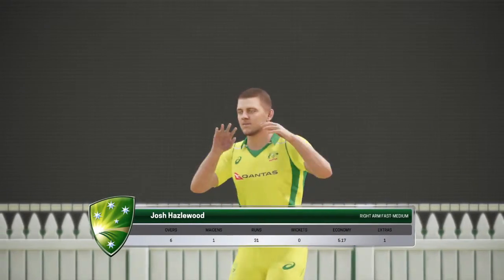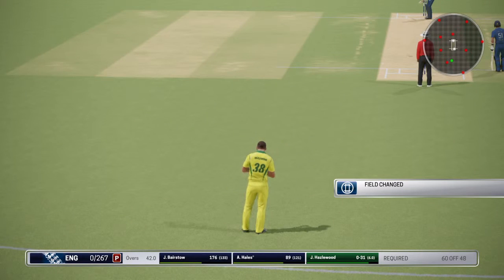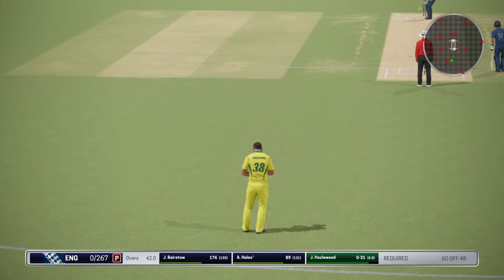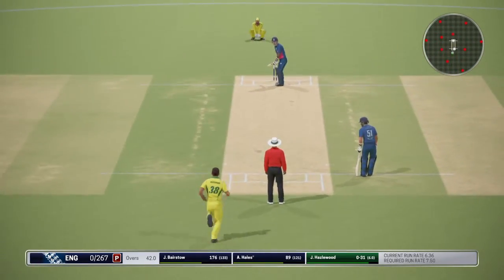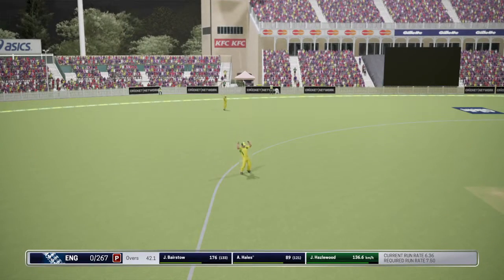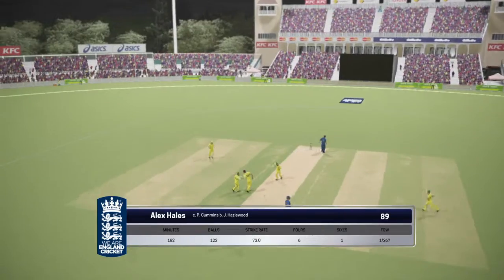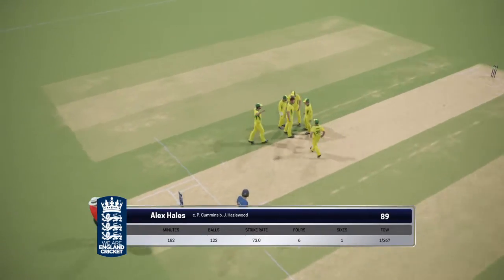Hazelwood back on now. Hazelwood with a huge breakthrough. This is the wicket they wanted. Australia really needed that wicket, finally breaking this partnership.